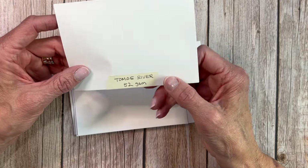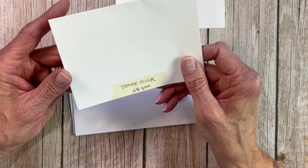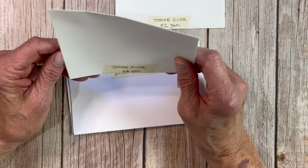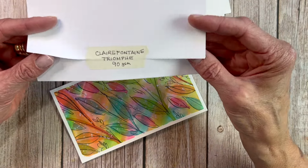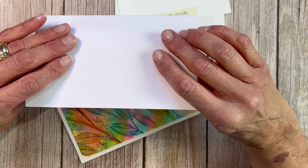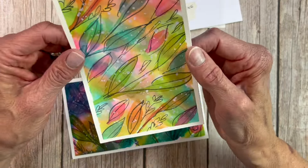And this is Tomoe River 52 GSM. She has sent me some Tomoe River 68 GSM. These are beautiful, smooth papers. And then we've got Claire Fontaine Triomphe. Ooh, 90 GSM. These are just so soft. I just kind of want to feel them all day. And look at this. Isn't this lovely?